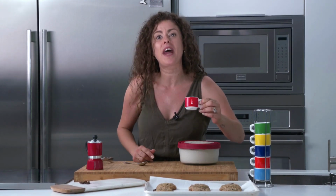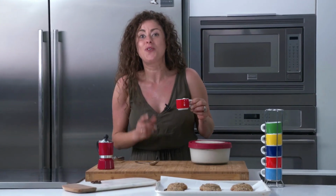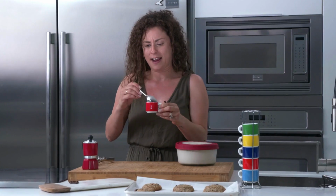This is something that when I was traveling in Italy and in Rome, at all of the gelato shops, you can get an affogato. And instead of getting a scoop of gelato, I was eating and drinking probably 3 to 5 of these a day. I just can't get enough.